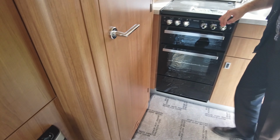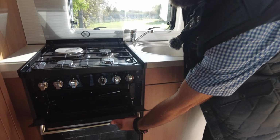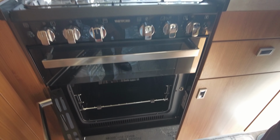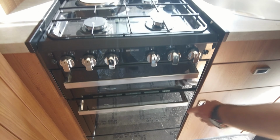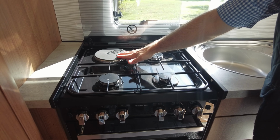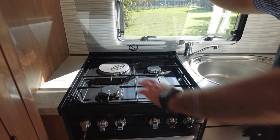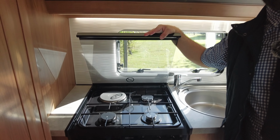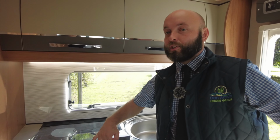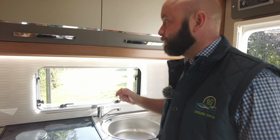Then behind me, you've got this lovely independent grill and oven. And then just where I've opened at the top as well, you've got your 3 gas burners and your hot plate. Just bear in mind, and I know the majority of you will know this, but your hot plate and your microwave, you will have to be plugged in to your mains to use those, so you can't use them while wild camping.